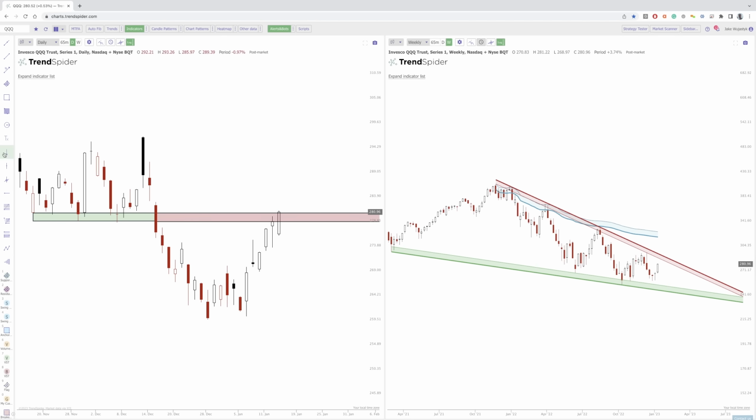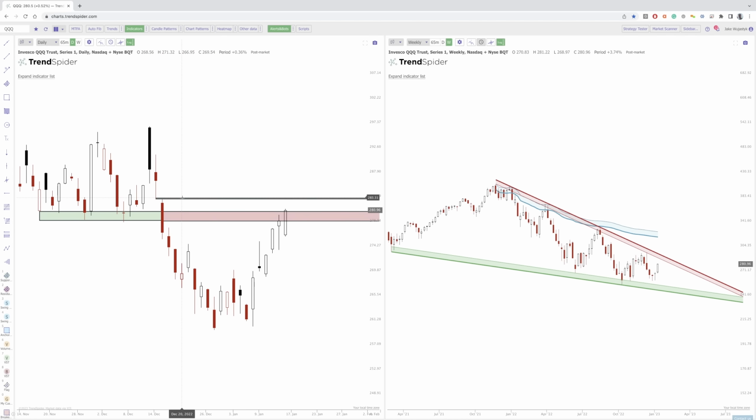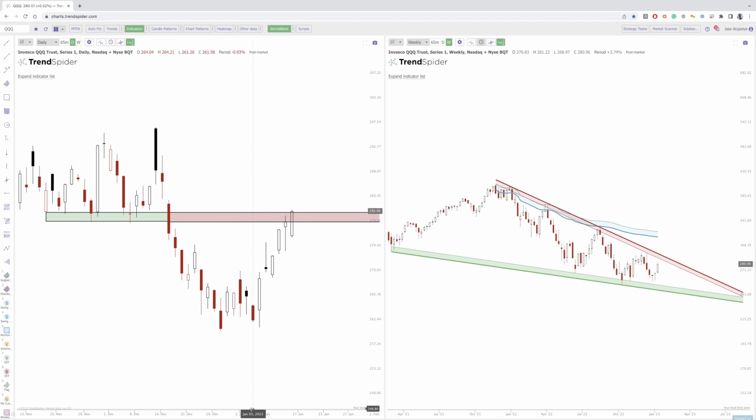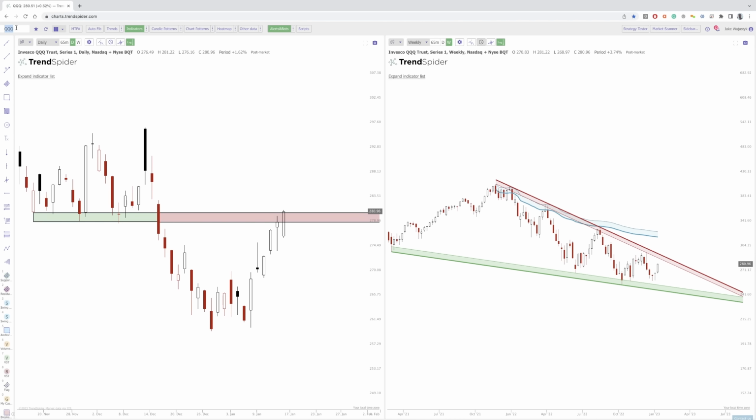And I will mention there's like the smallest gap here on the Qs, and that fills right around 283.30. So you do actually have a little bit of a gap here above, and as I mentioned, around 283.30 is where you'd have that very small gap fill for the Qs. Who knows, maybe into next week.